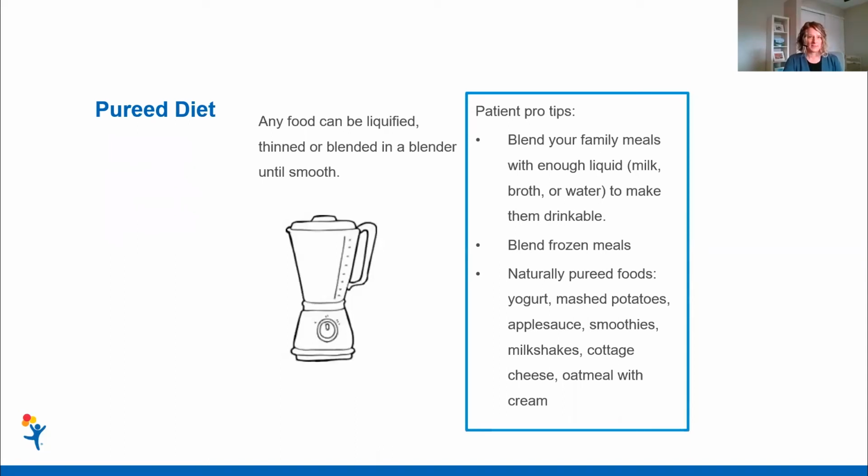I had one family who was buying frozen meals and throwing them in a blender, which was kind of nice because the calories were consistent. And then, of course, there's a lot of naturally pureed foods that you can offer your child if they need that more pureed consistency.